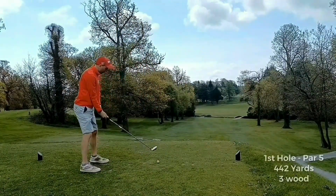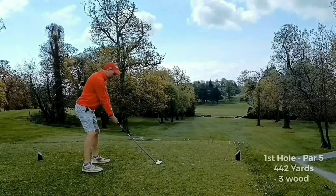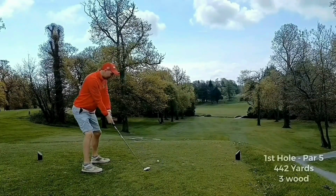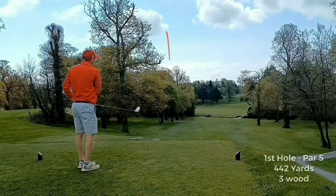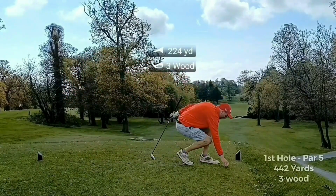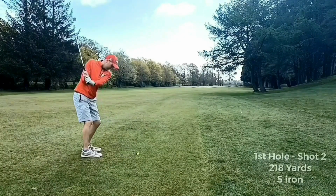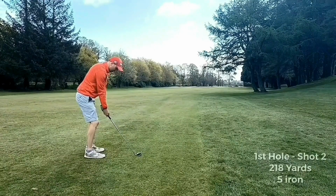So hole number 1 is a par 5, sharp dog leg right to left. I'm just going to try and get it in the fairway here with a 3-wood. And I managed to hit a tiger line right over the trees. I didn't mean that, but you'll see in the next clip. It was an absolutely perfect shot. So that leaves me with 218 yards to the green.